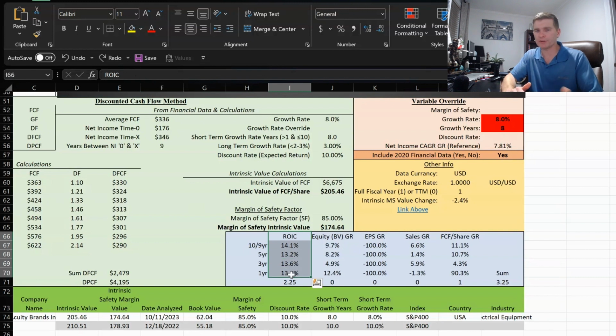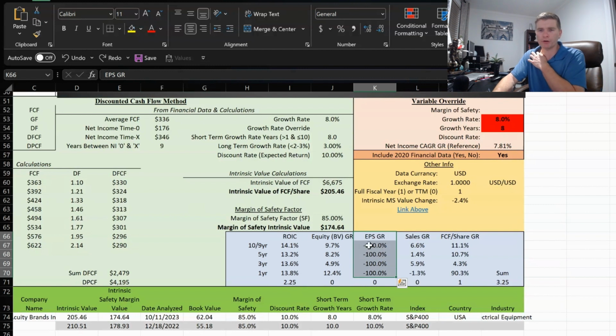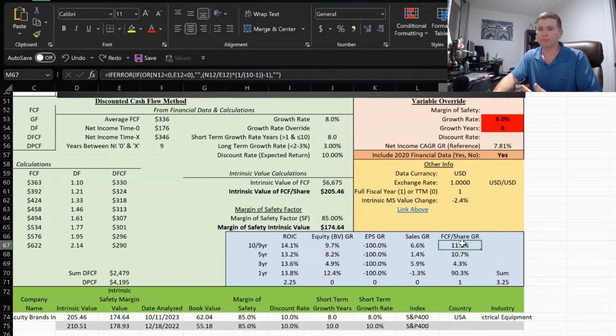Also, some other data points I like looking at is return on invested capital. I like seeing over 10%, and we can see here they're averaging over 13% for the various time periods listed. Book value, not as well, mostly under 10%. Not sure what's going on with my earnings per share data points here. It's not populating correctly. Sales growth, again, not performing as well as I would like. But then free cash flow per share, we can see has performed nicely year over year.